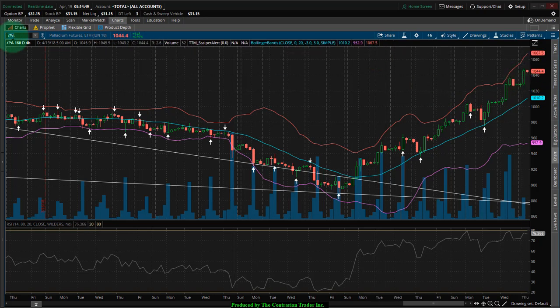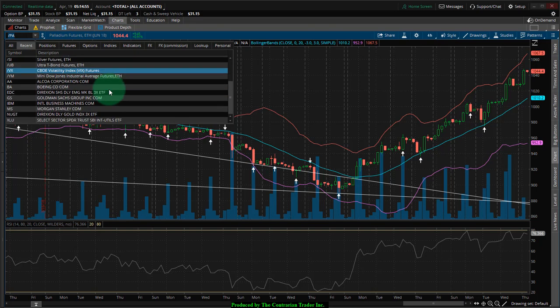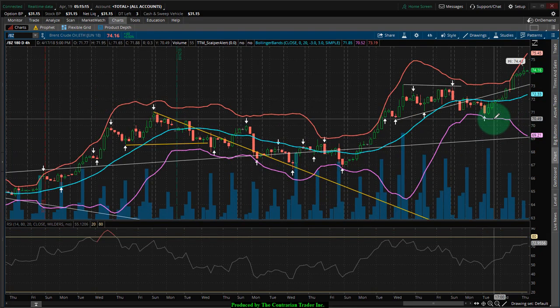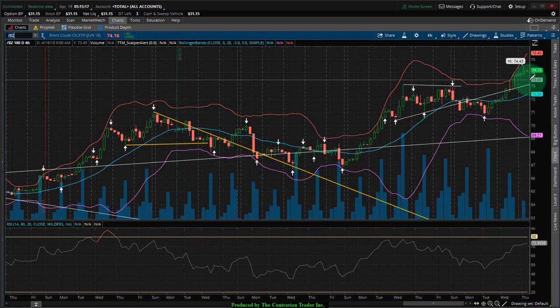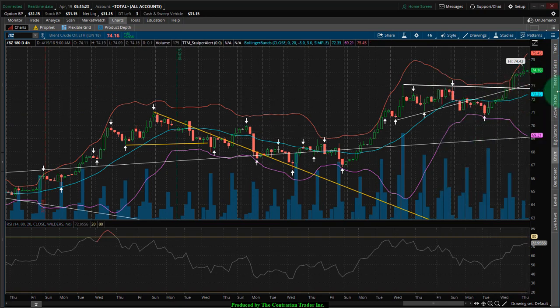Let's check out oil, because it's not just the metals that are doing well. Oil on a tear. A significant breakout above the 72.88 level, and it appears as though we're going higher.